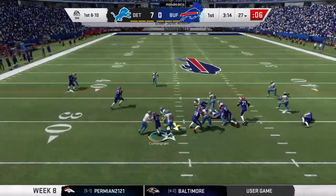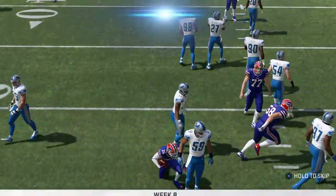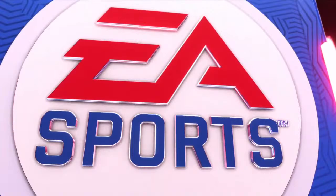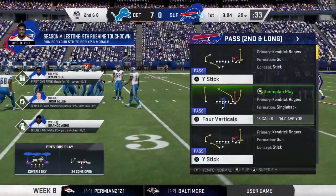They'll run on first down. It's Cunningham. And even with that broken tackle, can't get very far. Stops short of the 30. Give him a couple on the carry there. 2nd and 8. Quickly now, here's the Buffalo offense.